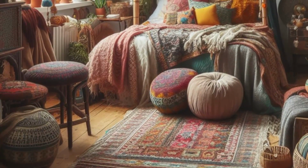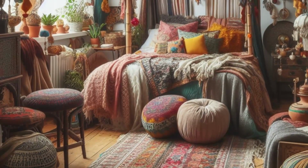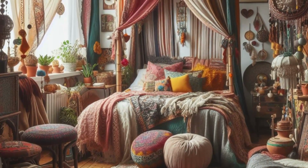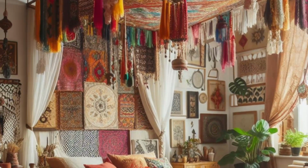Step into this bohemian dreamland, where every corner bursts with vibrant energy and eclectic charm in the heart of your apartment bedroom. A canopy bed, draped in an array of colorful fabrics, steals the show as the centerpiece of this whimsical oasis, inviting you to escape into its cozy embrace.